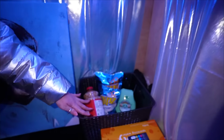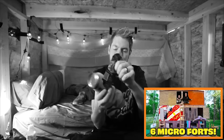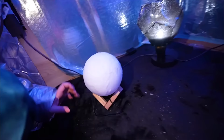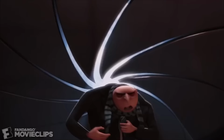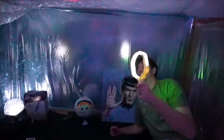Beam me up, Scotty. This is the sci-fi room. We've got our snack corner over here. Popcorn. Baby Yoda popcorn machine. I got some cinnamon rolls. You guys remember when I did that first? Here's our entertainment corner. We also have our moon. The moon? The box said it was the moon. This is the best piece of entertainment. Oh, they're great! I don't know what the heck's going on. This is the weirdest game ever.